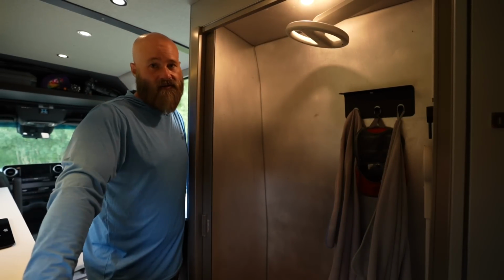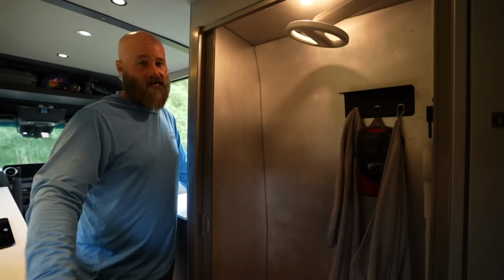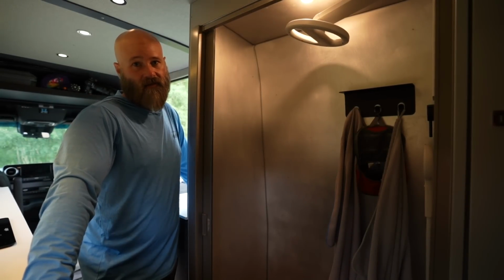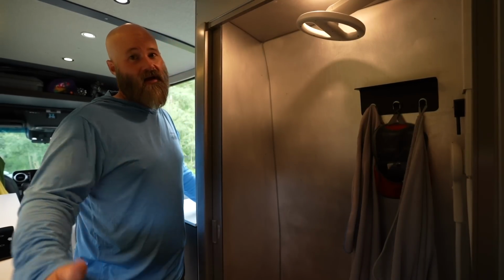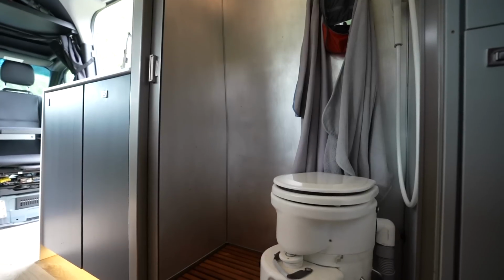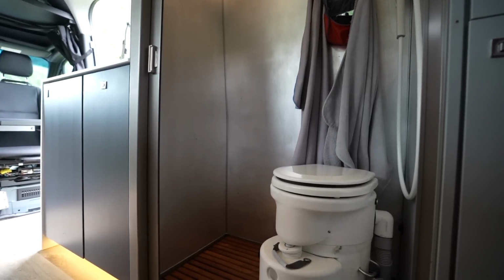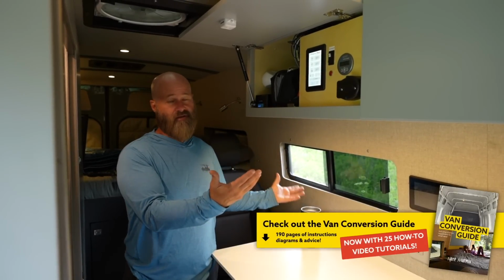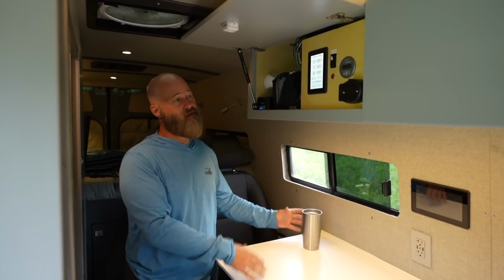I've got 40 gallons of fresh water on board, so obviously that is a big factor in allowing me to shower as much as I do. I've got an Airhead composting toilet. It was selected for its compact size and shape. Basically, the last upper cabinet has become kind of the tech cabinet or the brains of the van.